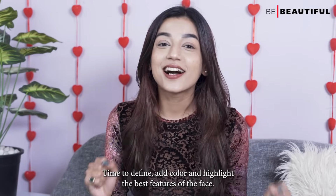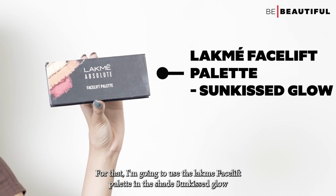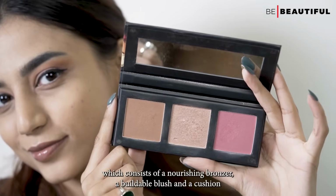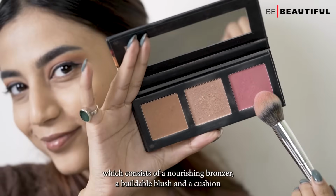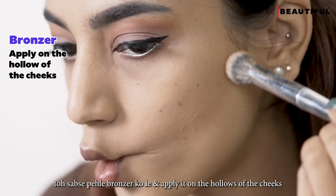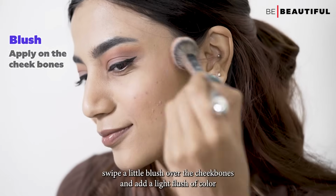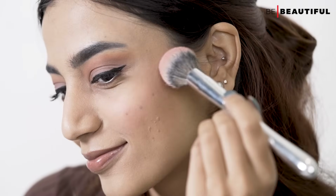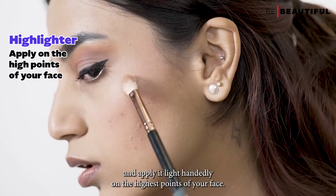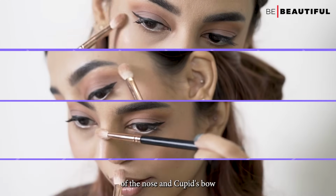Time to define, add color and highlight the best features of the face. For that, I'm going to use the Lakme Facelift palette in the shade Sun Kissed Glow. It is an irresistible trio of all your favorite makeup essentials, which consists of a nourishing bronzer, a buildable blush and a cushion soft highlighter. So first, take the bronzer and apply it on the hollow of the cheeks. Swipe a little blush over the cheekbones and add a light flush of color. And lastly, highlight using a highlighter and apply it light-handedly on the highest points of your face. For instance, cheekbones, under the brow bones, bridge of the nose and Cupid's bow.